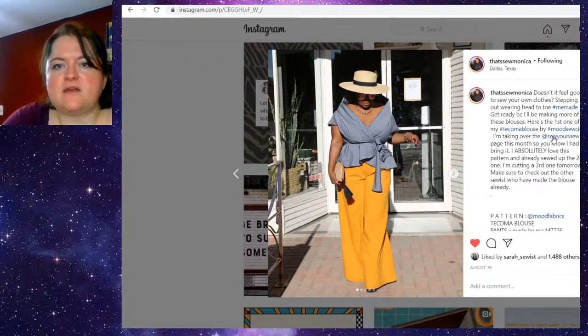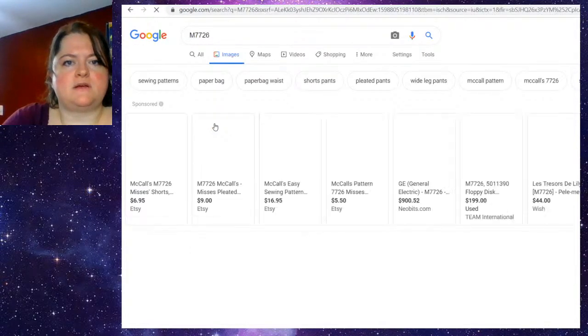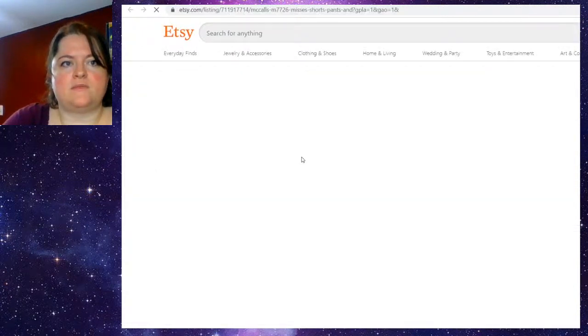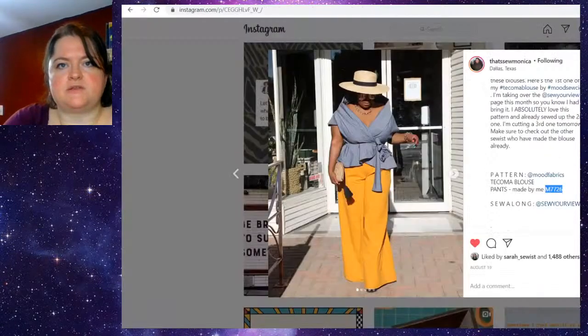The pants are McCall's. She has it in here. Pants made by me, McCall's 7726. I don't have this one. And search Google for, I believe it's this one here. Oh, that's on Etsy. But that is McCall's 7726. Let's see if that matches. I'm going to guess that's it.